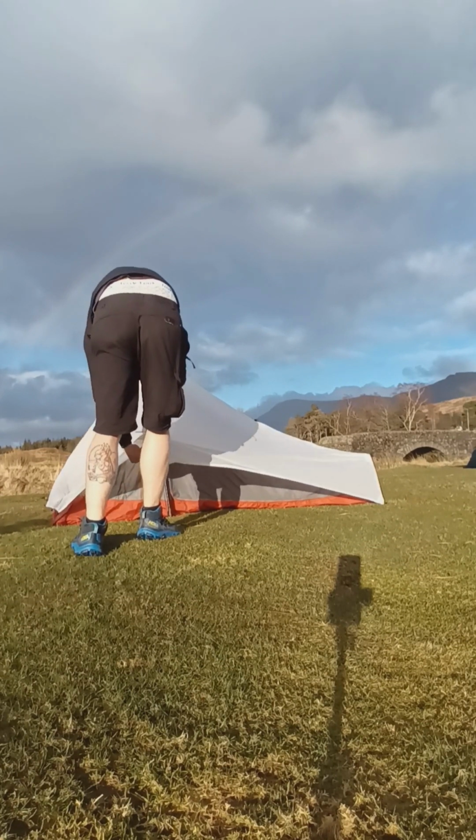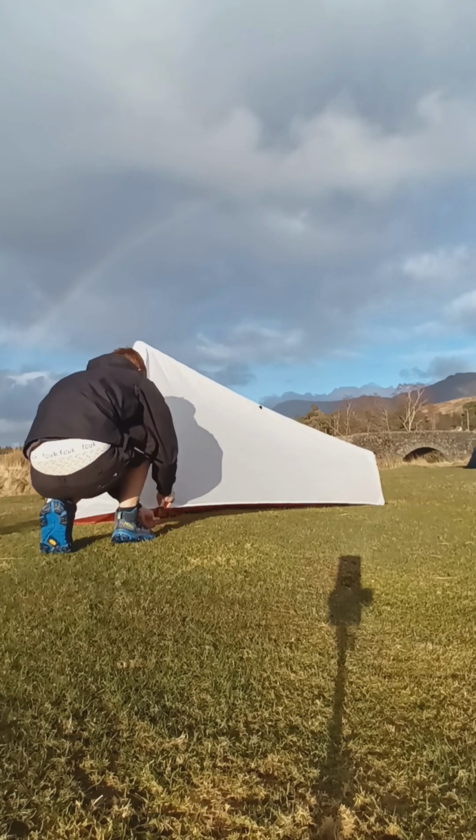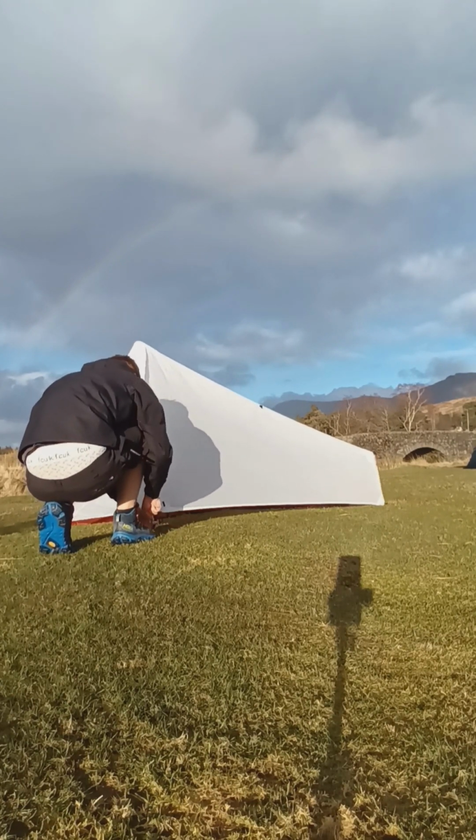As it was such a nice spot, there were a couple other tents on the pitch. I spoke to one of the guys, who was really friendly. We had a quick conversation about our journeys and how far each of us had come.